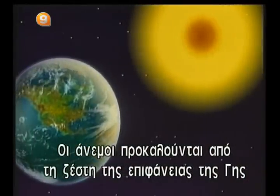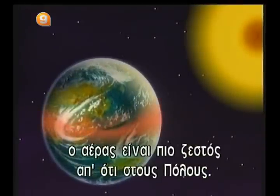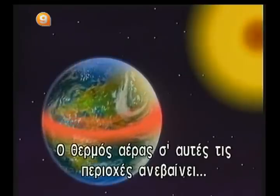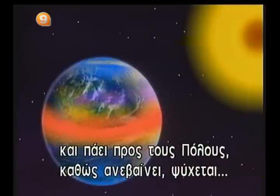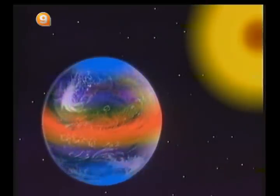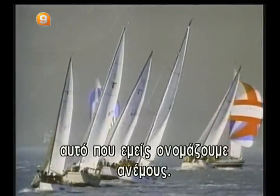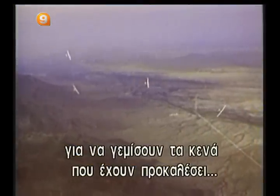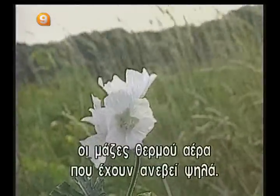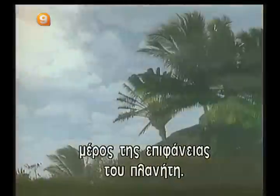Winds are caused by the unequal heating of the Earth's surface by the sun. At the equator, for instance, the air is warmer than at the poles. The warm air in these regions rises and moves toward the poles. As it rises, the air cools, becoming heavier. It redescends toward the surface of the Earth, where it produces what we call trade winds. These winds rush in from surrounding areas to fill the empty space created by the ascending masses of warm air. Trade winds are major systems that gust over more than half of the planet's surface.